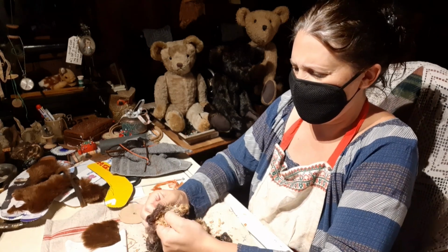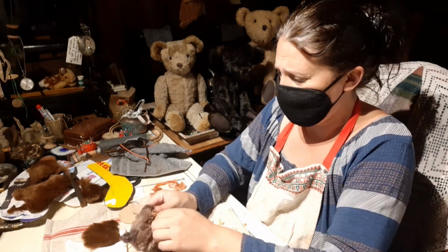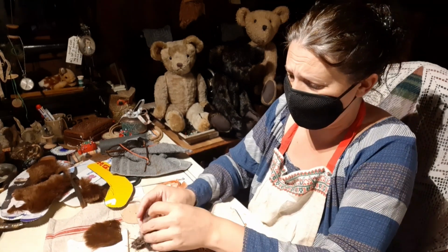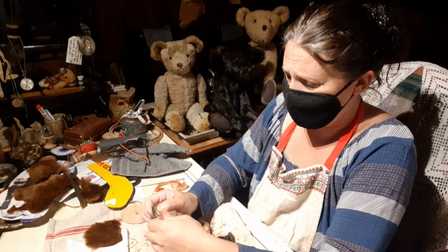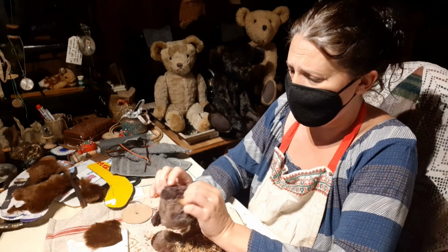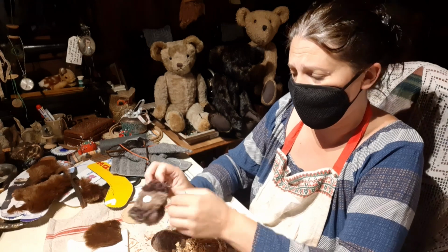So this bear's in for preservation. He's not in for how much he's worth. He's in because the owner doesn't want him to perish any more than he already has. So I'm given free rein to do what I can to preserve him, which you'll find with a lot of bears.